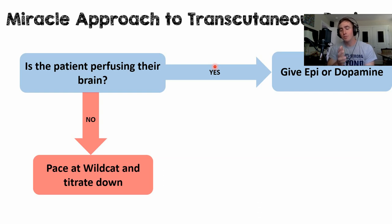But remember, you will rarely get capture below 75 or 80. And there's nothing saying that if you start higher and you get capture, that you can't titrate down. And then you'll see intermittent capture, and then you can take it up just a little bit.